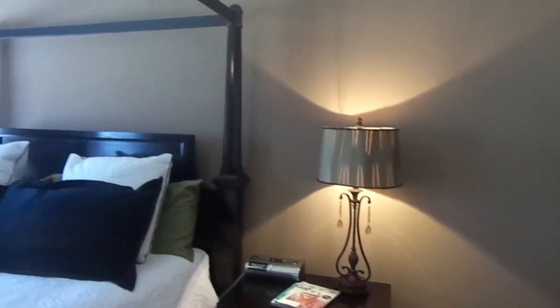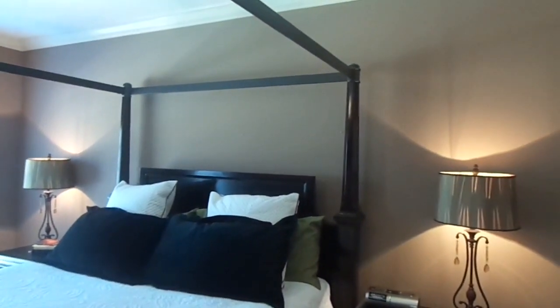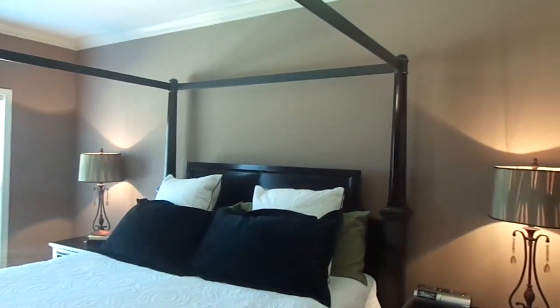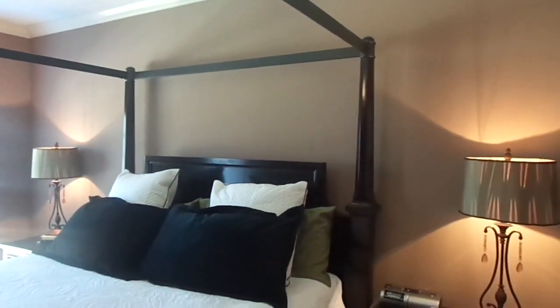Maybe they will. Now I want to point out the canopy. I have some plans for the canopy using burlap. I have been doing a lot of research on canopy beds, so we'll see where that ends up. Not exactly sure, but I do know it'll be done with burlap. And now we'll go to the other side of the room.